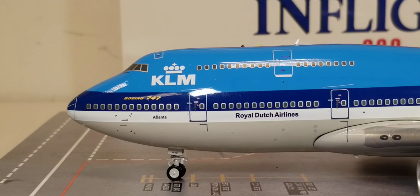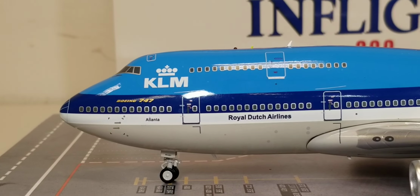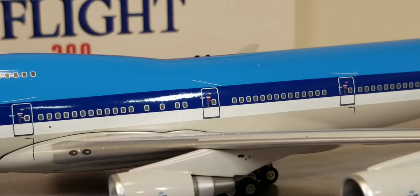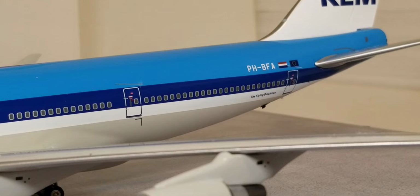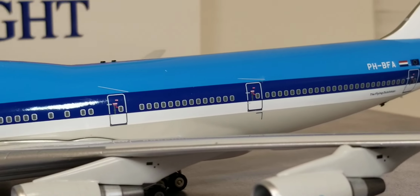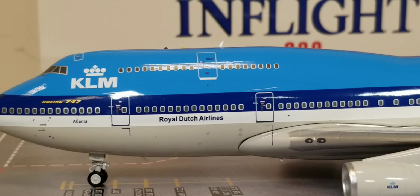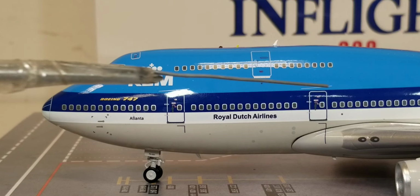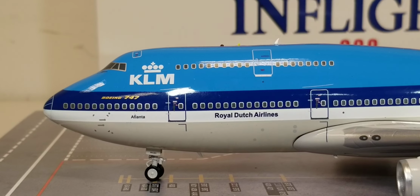And then you see the Royal Dutch Airlines title right there as well as this nice looking cheat line, the multicolored blue and white and gray cheat line that goes all the way back to the rear of the aircraft. I'm going to show you that right now. And then there's the inboard landing light right there as well.